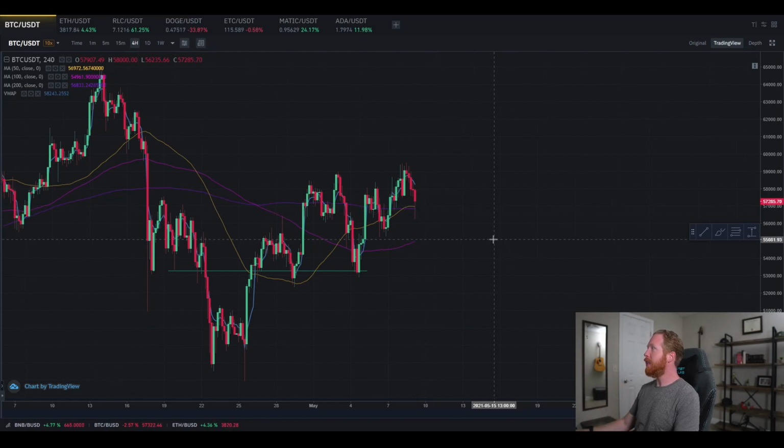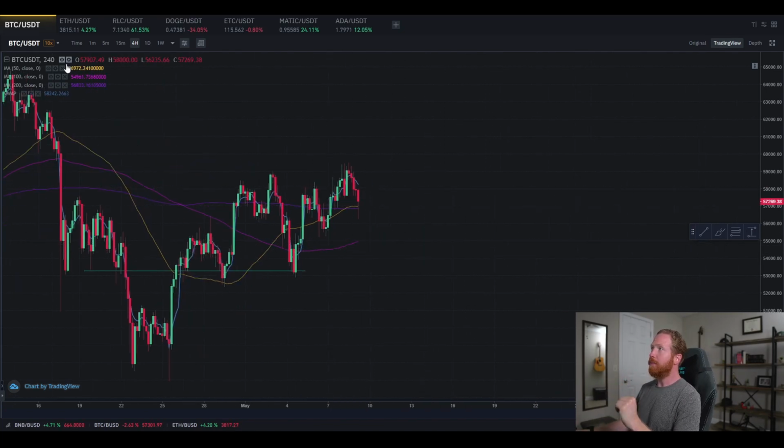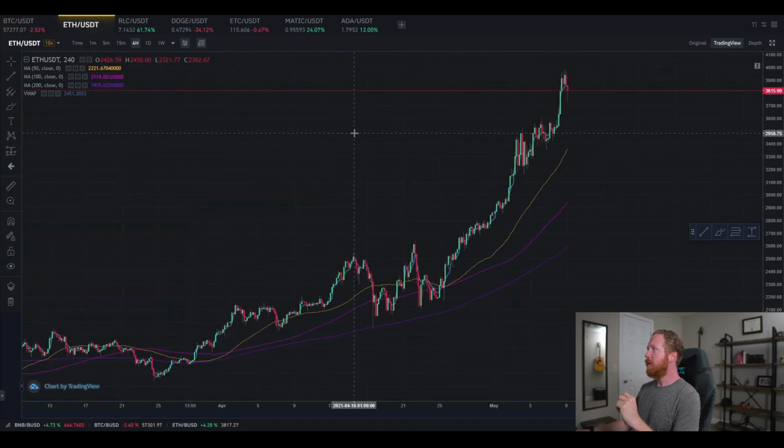Just please understand that. That is Bitcoin. Again, this is a 4-hour chart. We're looking at Bitcoin here, and 57,000 is essentially the biggest milestone for us to be able to stay above. We want to do that. We want to stay over, and hopefully we'll continue to do that. Let's look at Ethereum now.